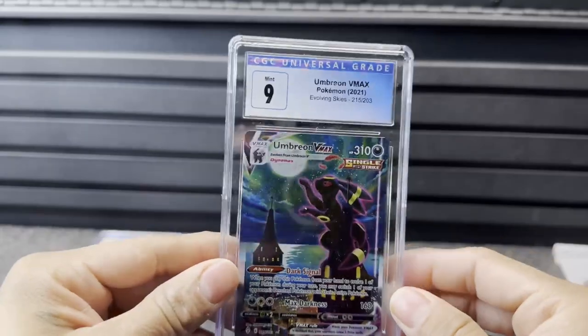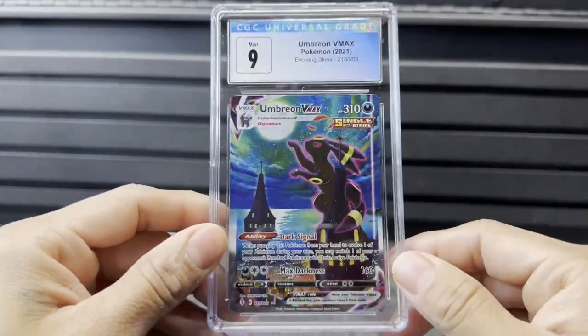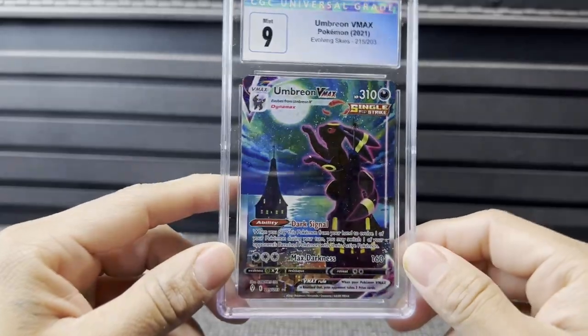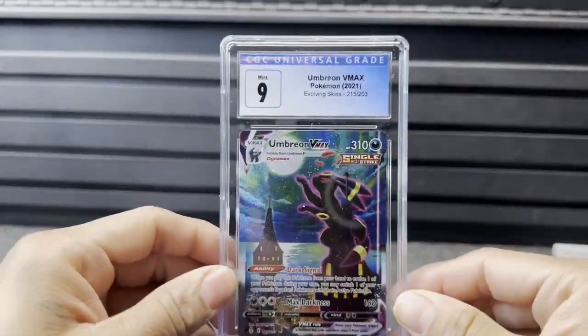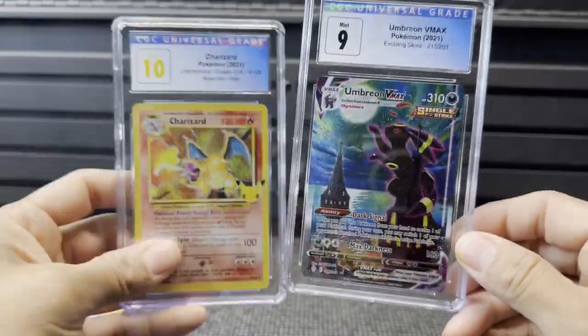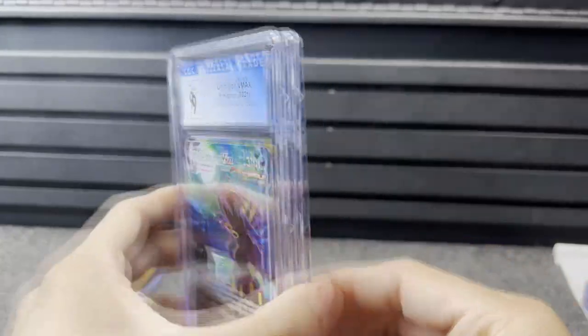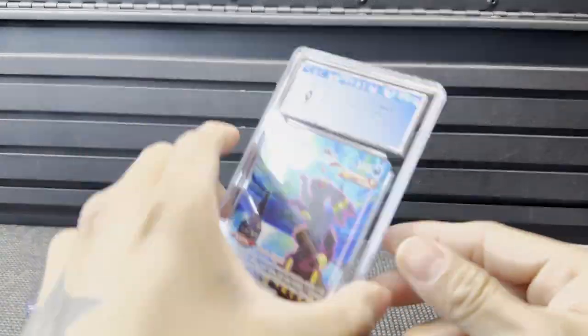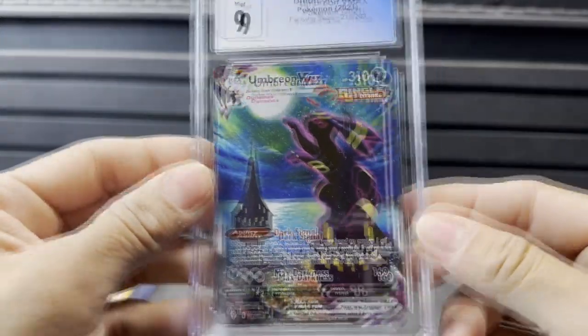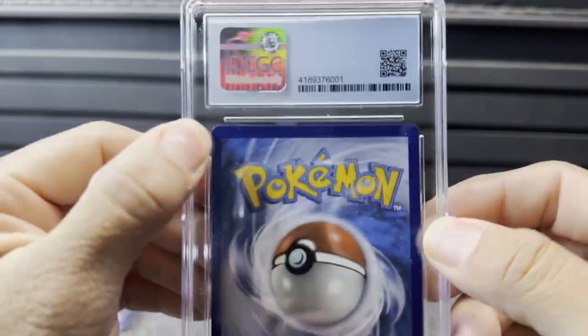Ooh, Umbreon, it got a 9. This was the cream of the crop of this whole stack. Oh man, I'm excited for this one. Damn. Very cool, very cool. Yeah, I was not expecting a 9.5 for this Umbreon. I did see a little whitening right there.